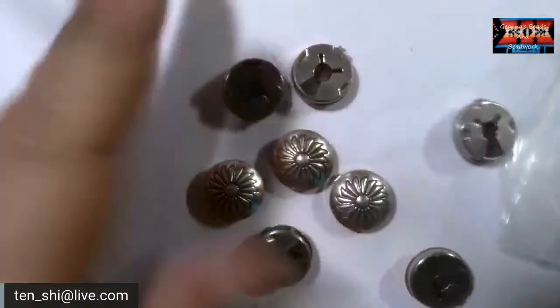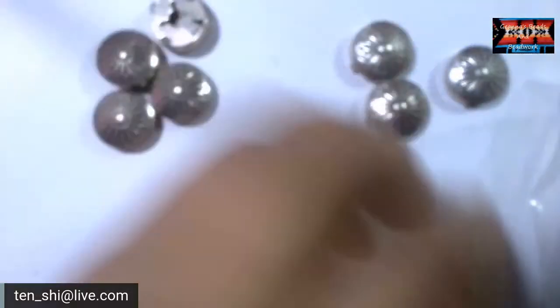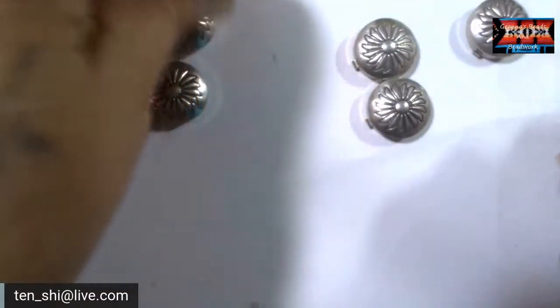There we go. Another beautiful. Looks like we got 2 sets in this one. Lot number 6.